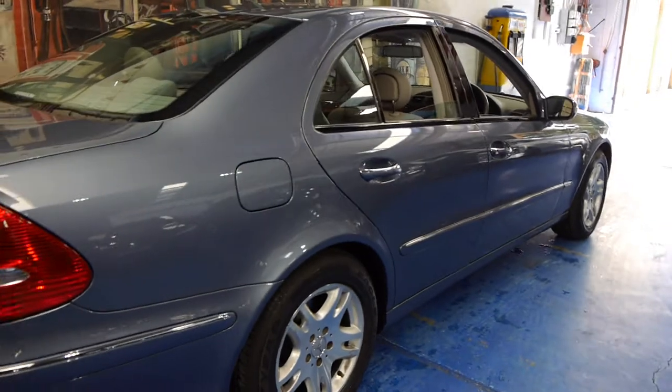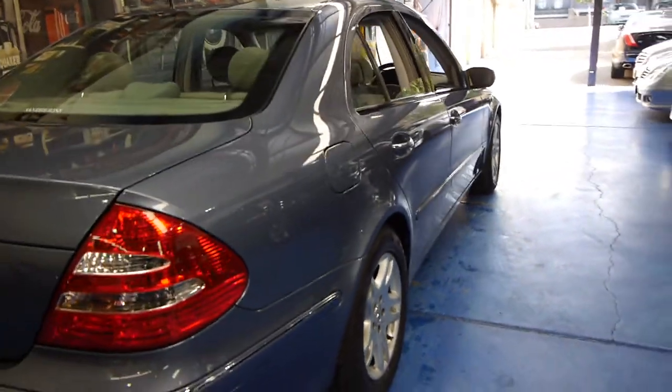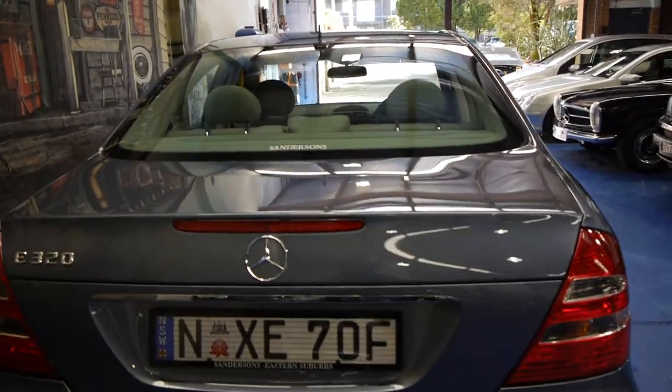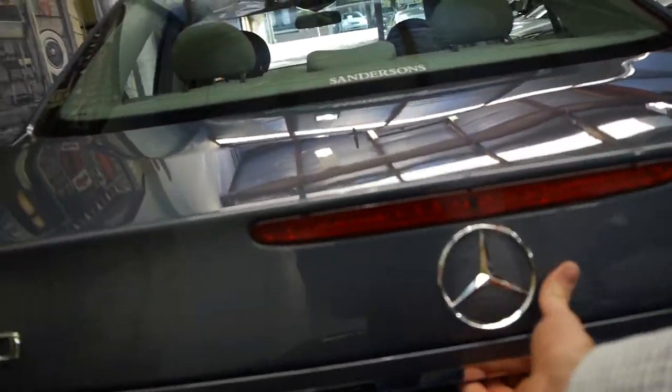The car is free from scratches and marks. The wheels are in very good condition. It's got the lovely European number plates. There are some spare mats as well, which is probably partly why the carpet is in such good condition. It's got a Mercedes-Benz battery and your spare.